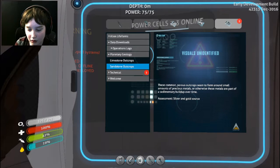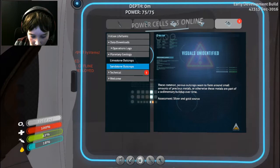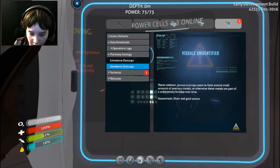Sandstone outcrops. These common porous outcrops seem to form around small amounts of precious metals, or otherwise these metals are part of a sedimentary buildup over time. Assessment: silver and gold source.